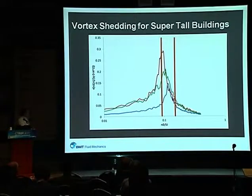And these two lines here show essentially structural wind speed, also your 50-year wind speed, and your serviceability wind speed. So what we know about super tall buildings is that the vortex shedding peak, which you see here, will sit somewhere in the design wind speed range for which we're designing the structure, either for serviceability or for structural loads.